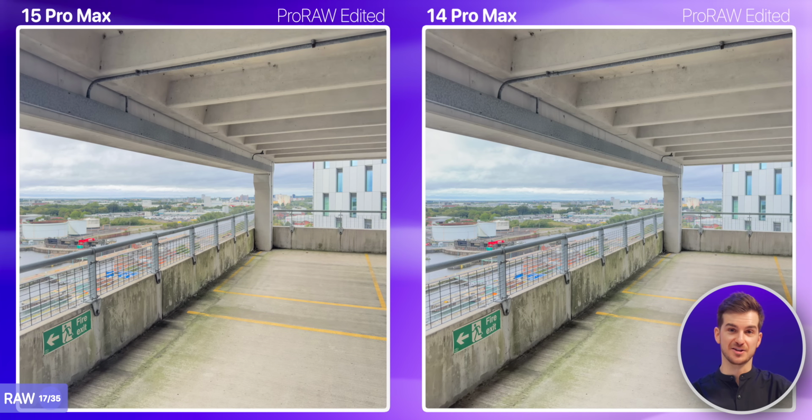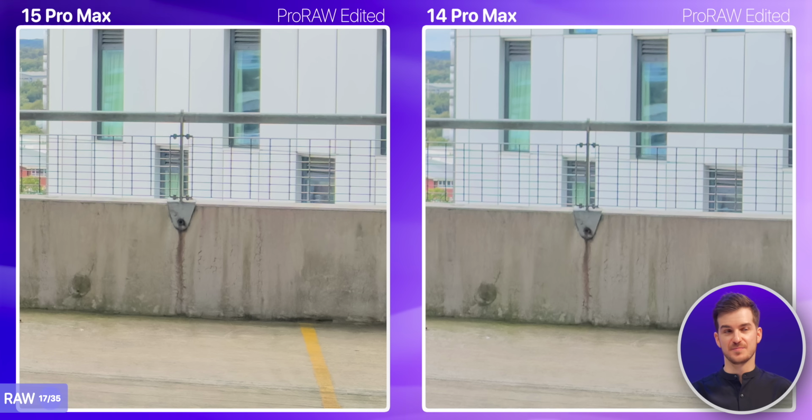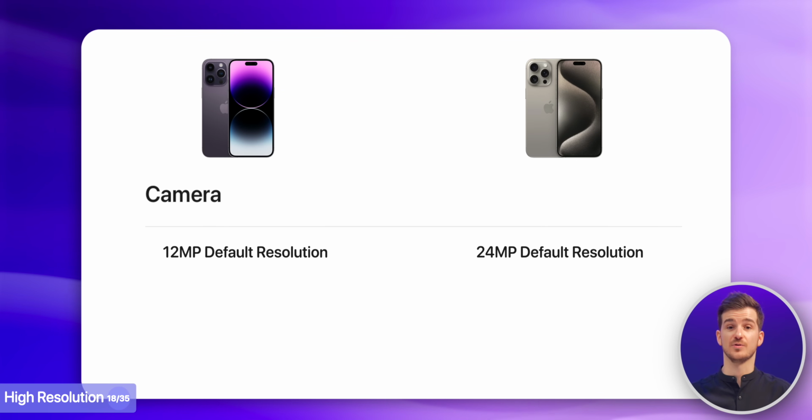And yeah, it doesn't look like this is the case, with both phones having the exact same level of dynamic range, which makes sense as they both use the exact same sensors. Now, even though they use the exact same main sensor, by default, the 15 Pro Max takes those 24 megapixel photos as opposed to the 12 on the 14 Pro Max.